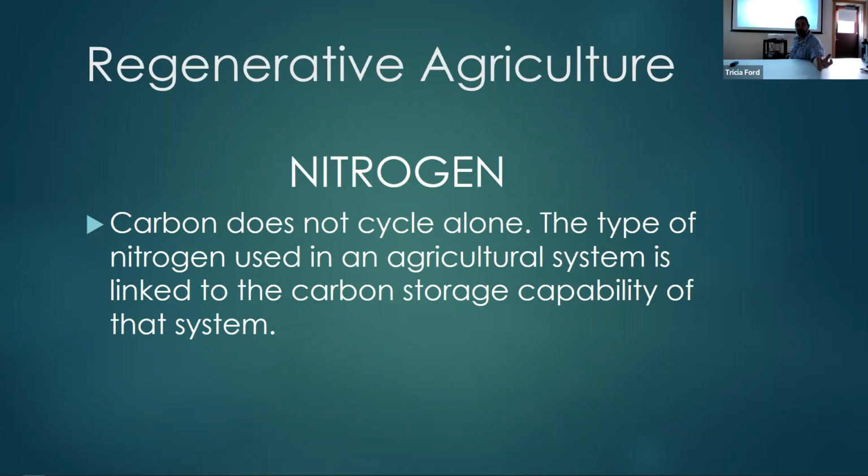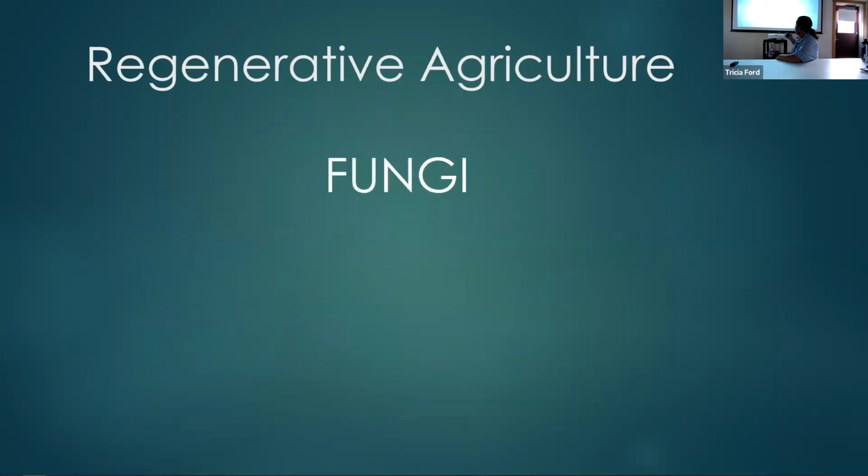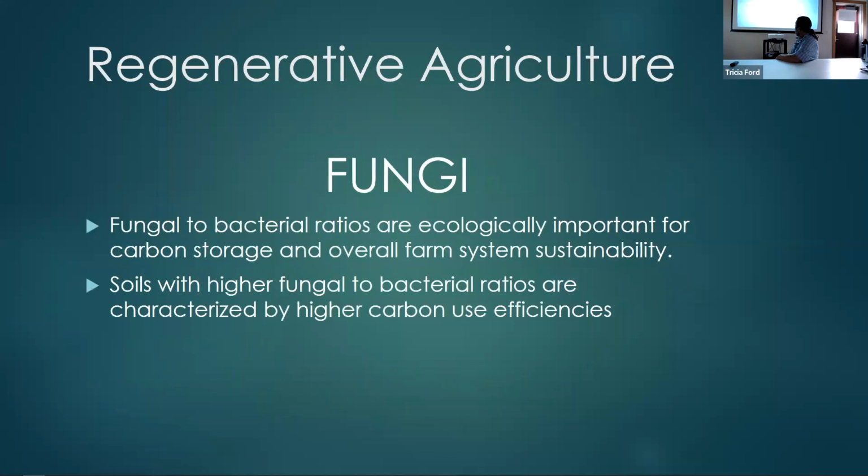Okay, the only way you're going to get nitrogen to help sequester and work in the carbon nitrogen cycle is by composting, mulching, fostering the soil food web. When compost replaces synthetic nitrogen, plants grow more roots. Proven. Fungi, super important, guys. Fungi to bacterial ratios are ecologically important for carbon storage and overall farm system sustainability. That is the same process of the fungal bacteria common ratio in the soil.